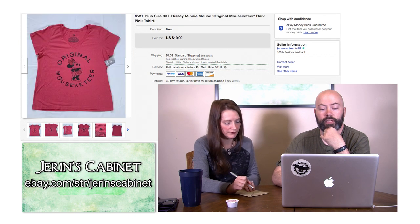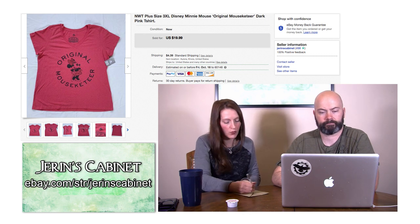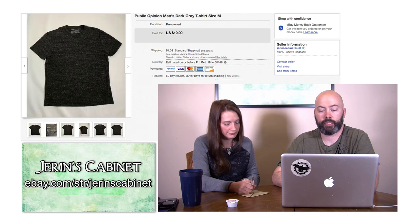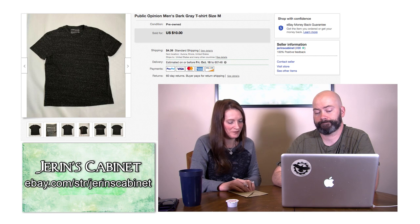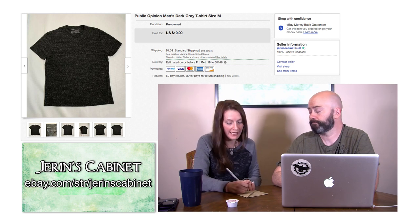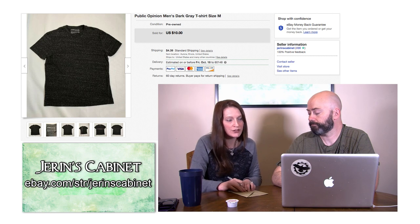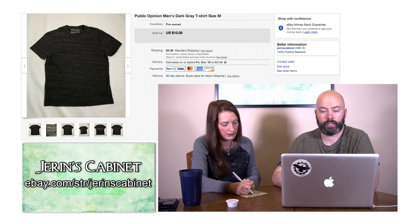New with tags, plus size 3XL Disney Minnie Mouse Original Mouseketeer dark pink t-shirt. This is super cute. Got this at Village Discount Outlet for $4 and sold it for $15. Public Opinion men's gray t-shirt. Also got this one at Village Discount Outlet for 85 cents, and sold it for, I believe, a best offer of $6.50.